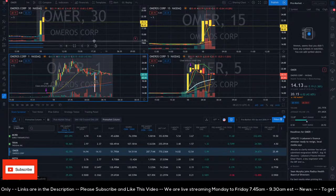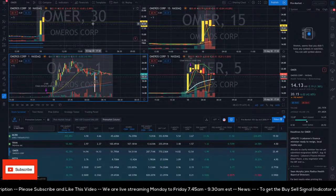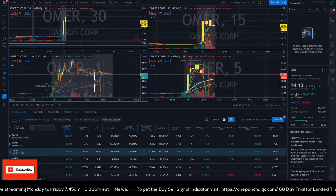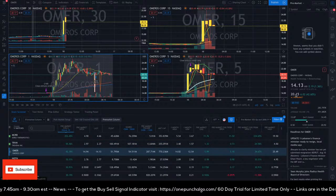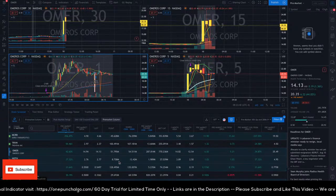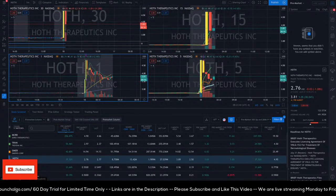OMER, I don't see anything significant. Also, these hard sells indicate that the stock is going to go down. Stock price is already about $20. Well, we could buy puts. Actually, I could buy puts or short this one. Let's see. Let me mark this one with orange.